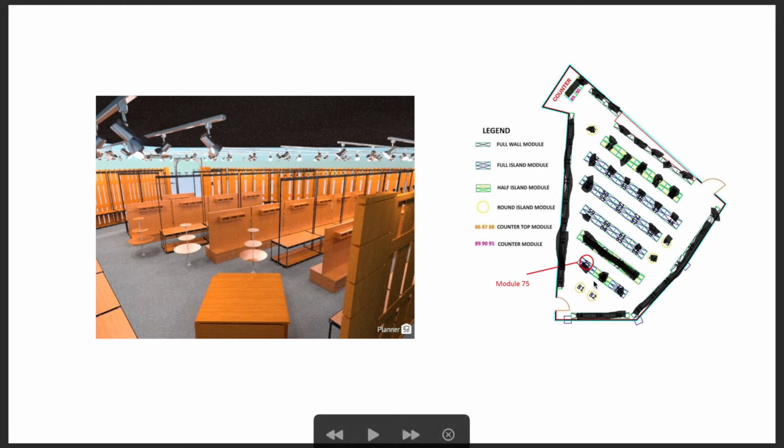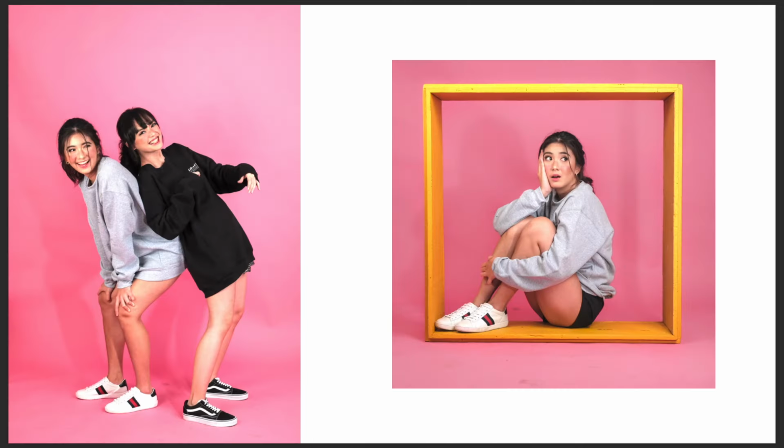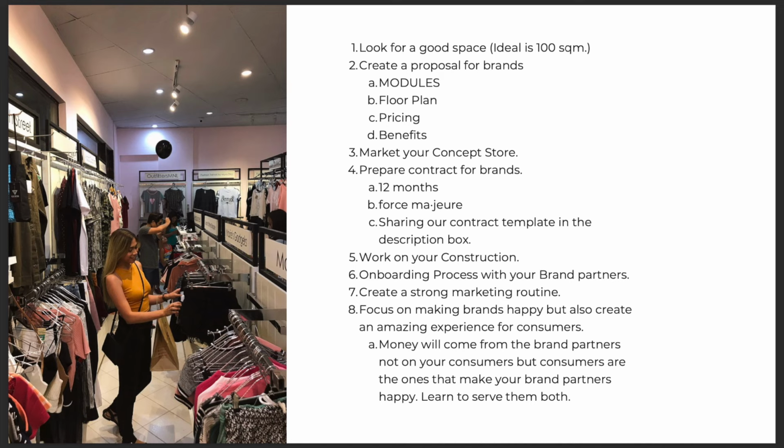And then, here we have the round island module. So, itong round module naman, it's just like a cake. Ito, this is how it looks like talaga. To be exact, this is how it looks like. Here, I think somehow medyo similar naman yung full island, but you know, you can just hang things there. So, ganyan na ganyan, but medyo may difference lang ng konti. So, ganun siya.